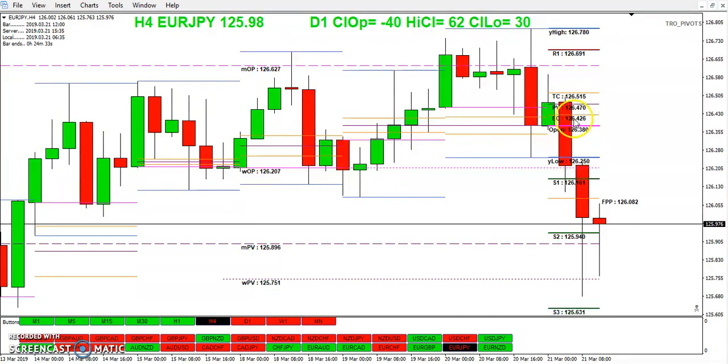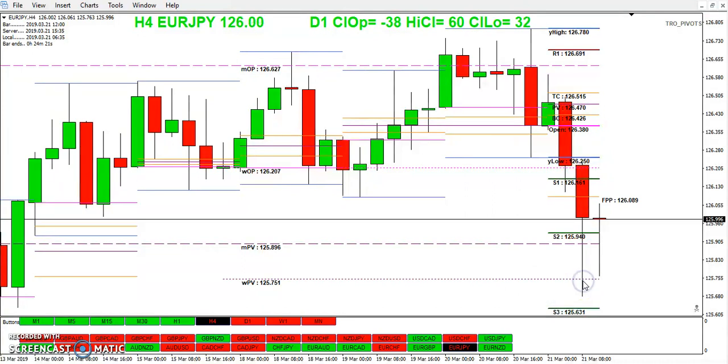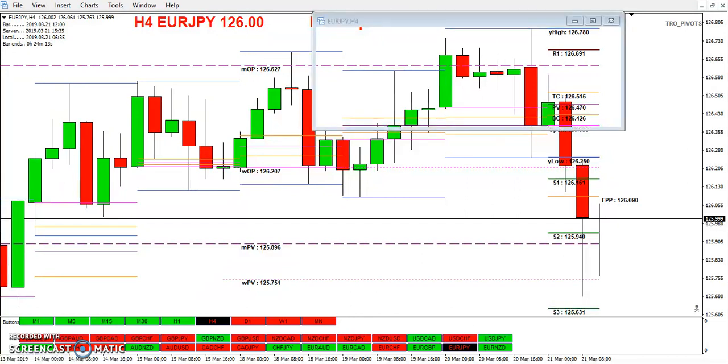We took out the pivot. And remember, I pointed out the monthly pivot and I pointed out the weekly pivot. You see how price hit that weekly pivot? Now, I'm not trying to predict the future. I'm just saying statistically, the odds are in your favor that these pivots will get taken out. Now, I gave you that heads up earlier this week, so don't say I didn't.